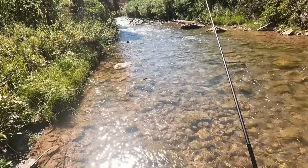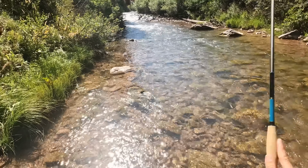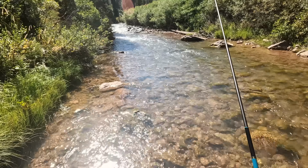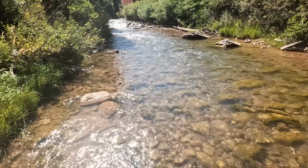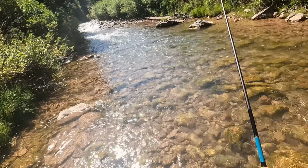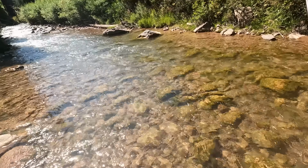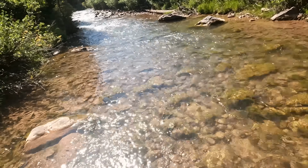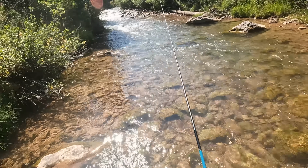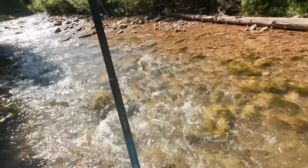Well, I can officially cross this creek off the list now. That's not to say they'll never come back here, but I've now been here. I know what it's like. I've fished it, and I've caught a fish out of it. I like collecting streams like that. I like just catching at least one fish so I can say that I've done it. Okay, that's it. I'm gonna go fish another stream. See you guys there.